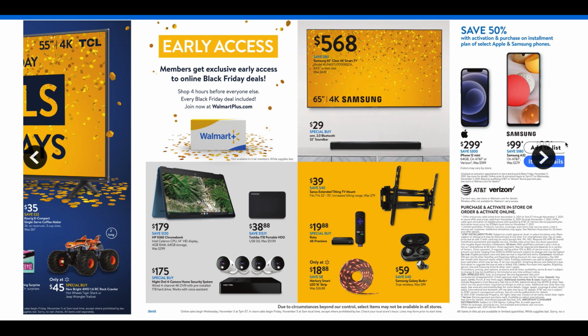So again, if you're needing a TV and all of that good stuff, Black Friday, definitely check out the deals, but supplies are limited. We have the wall mount for $39, which is a good price because that's over 50% off. And the smart LED strip for $18.88. The Samsung Galaxy Buds are $59.